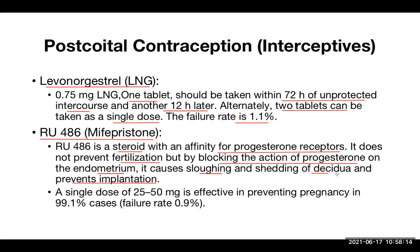Now, what is decidua? Decidua means what? Modified endometrium. Good, very good. This is a modified endometrium, or you can say this is the same name we use for secretory type of endometrium, which is developed there as the effect of progesterone hormone. Decidua basalis is one of the important parts of the placenta. This is the maternal component of the placenta. So it is a part of the uterus.